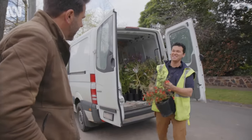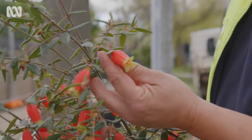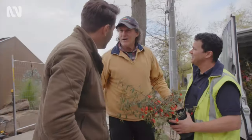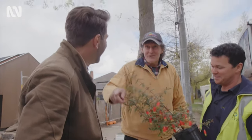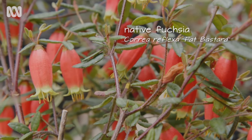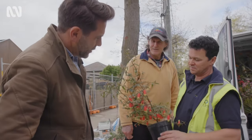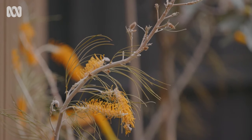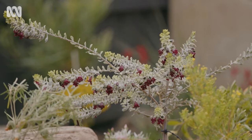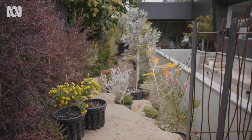Check this out. This is amazing. This is a fat bastard. That is fantastic, isn't it? Phil discovered this. Phil, what's the story about fat bastard? I don't swear much, but when I collected it, I said, geez, look at that fat bastard. So it's naturally occurring in the wild? Yeah. Just an enormous flowered form. It is that. That is a sensation. It's a honker. The majority of plants are in flower, allowing Philip to play with different colour combinations.